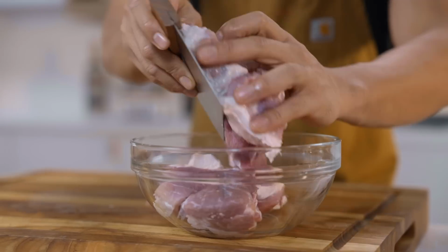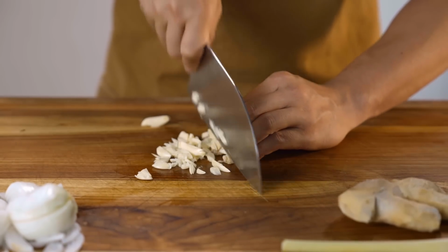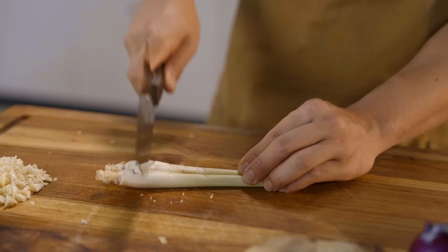So now we're gonna start off by cubing our pork shoulder. Okay, so now we'll start off by prepping our vegetables. You don't need to be perfect. This is going to be our traditional panggisa. To make the lemongrass easier to cut, we're gonna bash it.